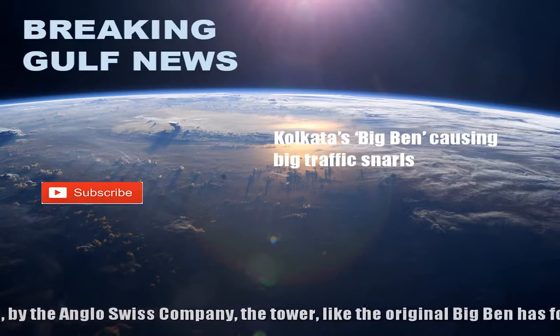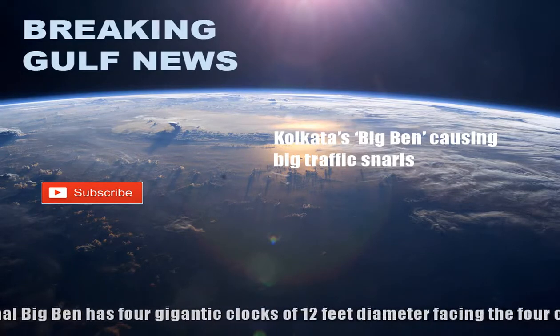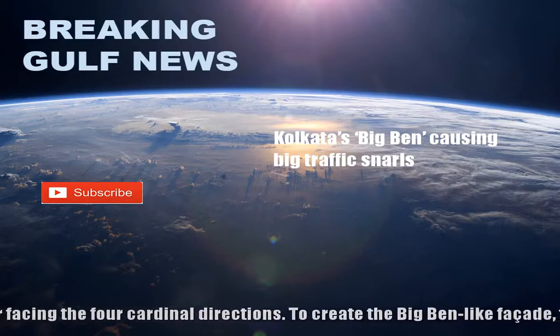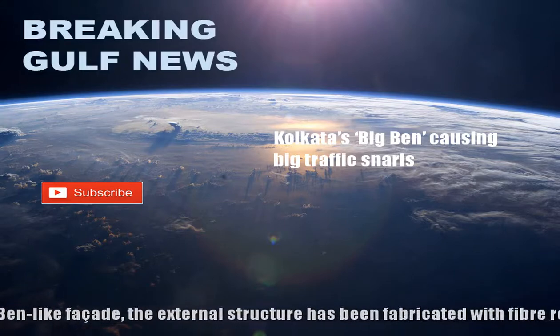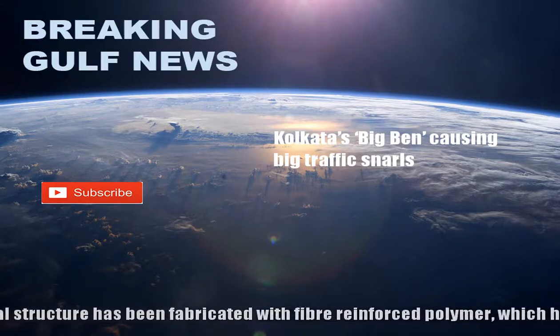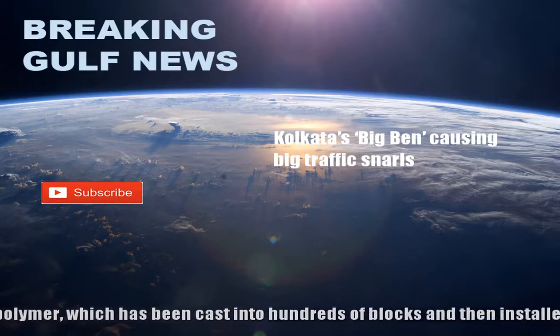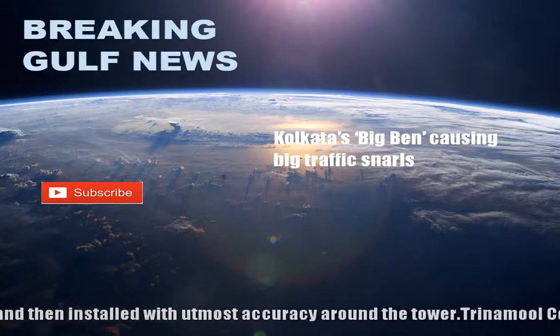Trinamool Congress legislator Sujit Bose, who initiated the project in a bid to fulfill Didi's dream, denies the tower is causing any trouble. How can a tower on the side of the road create traffic jams? Initially people stopped to look at the tower, which may have slowed down traffic, but now all is fine, said Bose, who denied having received any complaints from residents.